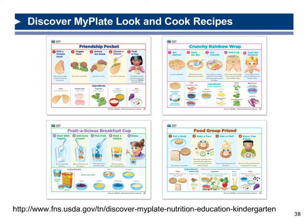These look and cook recipes from Discover My Plate are great for helping kids follow along with simple food prep activities. They are also in English on one side and Spanish on the other, and can be a great addition to summer meal programs that would like to add cooking demos to their site activities.